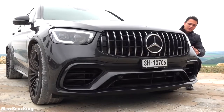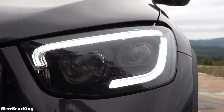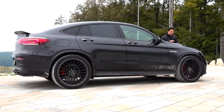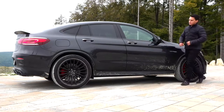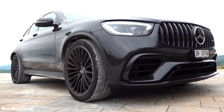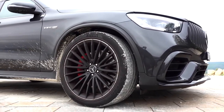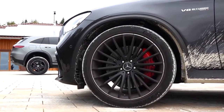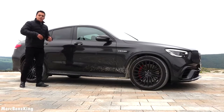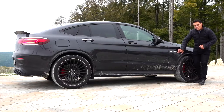It has the new LED multi-beam intelligent light system with these blue lines inside, 84 LEDs per headlight. And the combination of the graphite gray and the blacked out bumpers are amazing with these multi-spoke AMG rims. Gorgeous. It also has an amazing design, inward sloping, a gorgeous Mercedes star in the center, and a nice contrast with the red brake calipers, which say AMG. The size is 265/40 21 inch. A V8 bi-turbo 4MATIC Plus emblem with a gorgeous red plus.